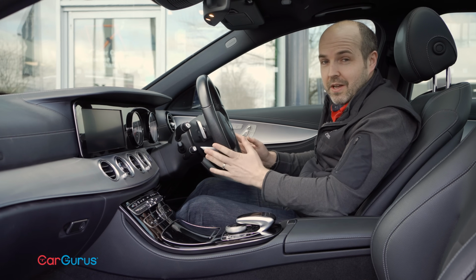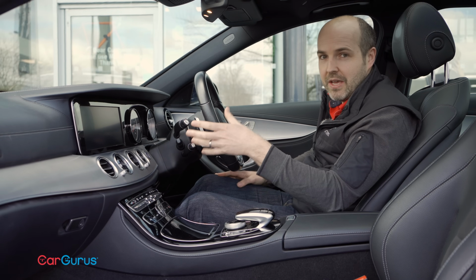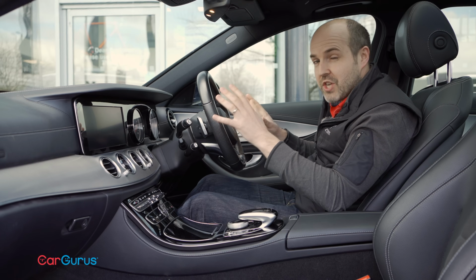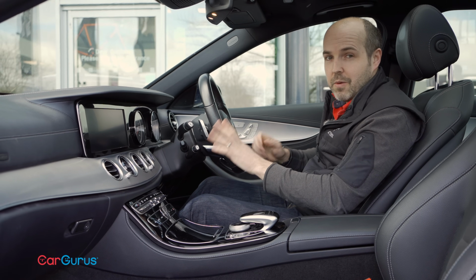As with many modern cars, the software in the E-Class can be updated over time to add more functionality or to ensure compatibility with the latest smartphones. So you'll probably want to check that those updates have been applied and that your smartphone connects to the car without a problem.